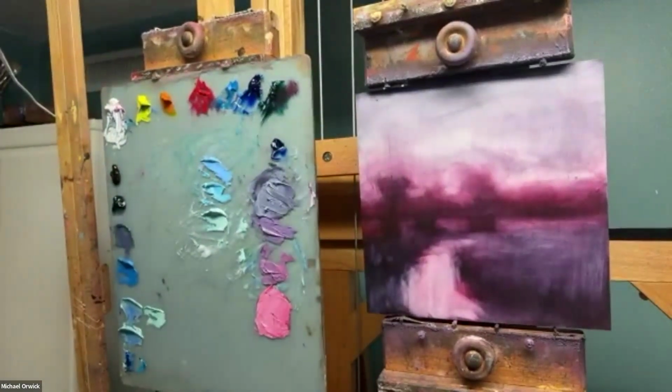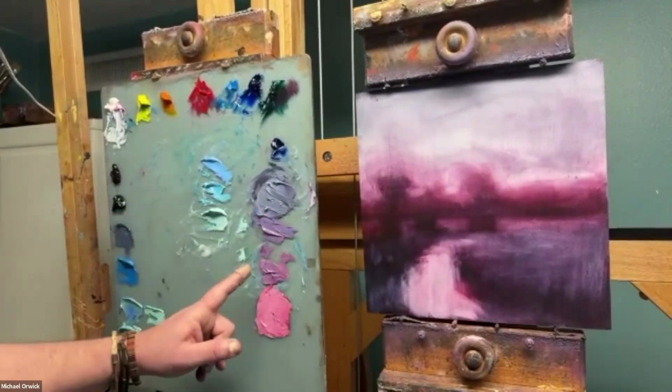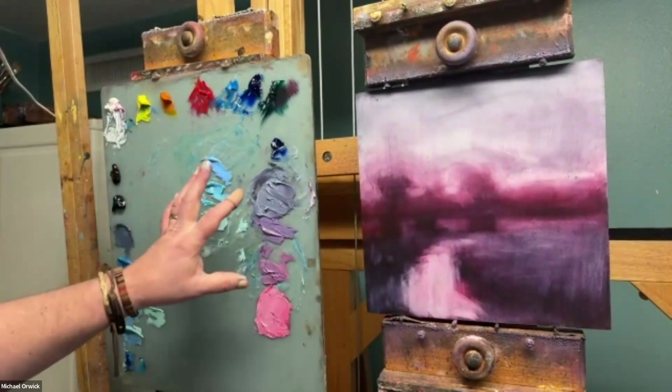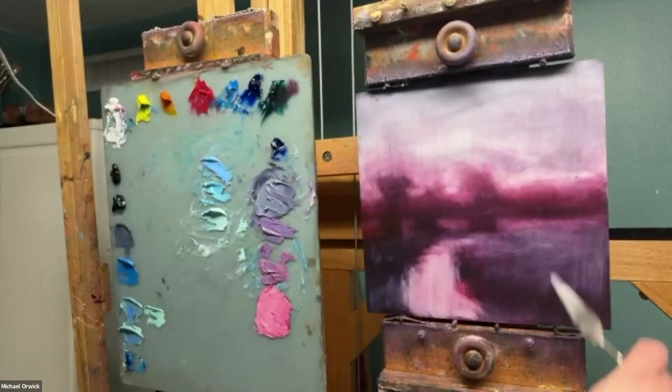So again, another reason I like doing mother colors is because I can see how beautifully these weird blues and these weird purples look like a candy jar, right? I mean, those are beautiful. I would eat those Easter M&Ms. So now I've got my ground plane, which is bigger than I thought.